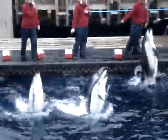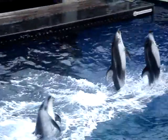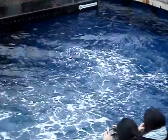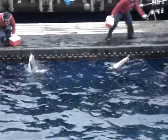So what do you notice? That's for sure. They look like torpedoes moving through the water. And they have a very distinct color pattern. They're black, gray, and white. All of these things tell us that these are Pacific white-sided dolphins. And as their name suggests, what ocean do you think they live in? Pacific. That's right, the Pacific.